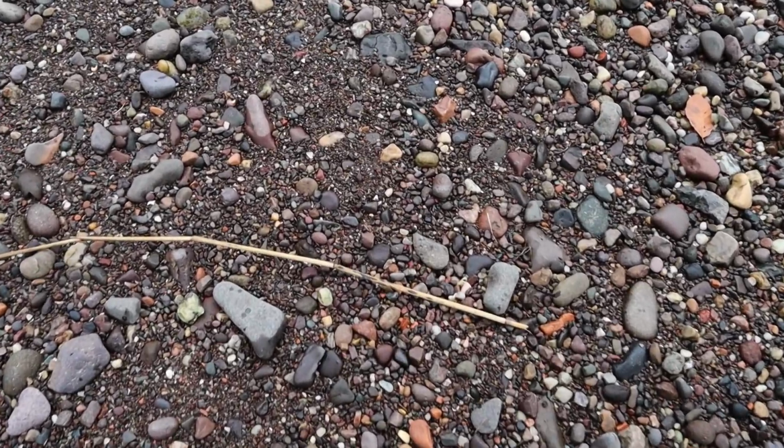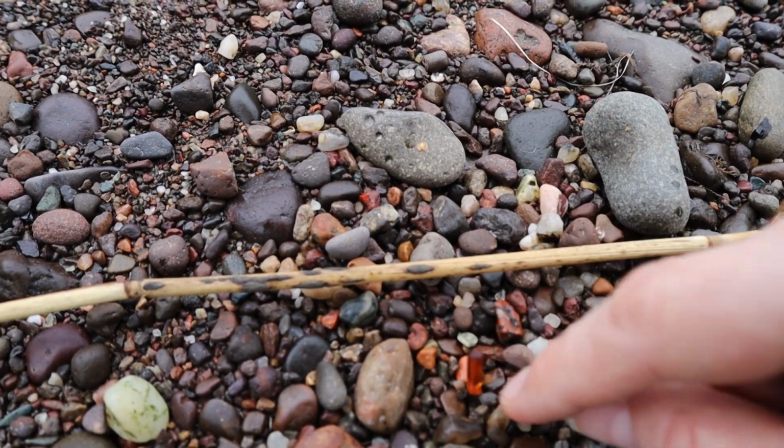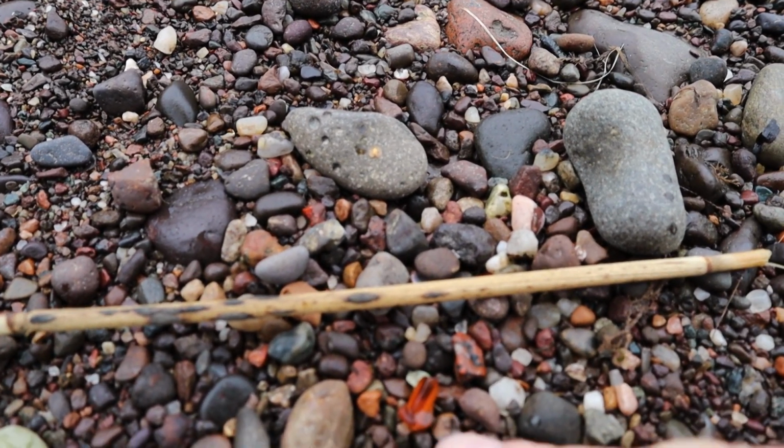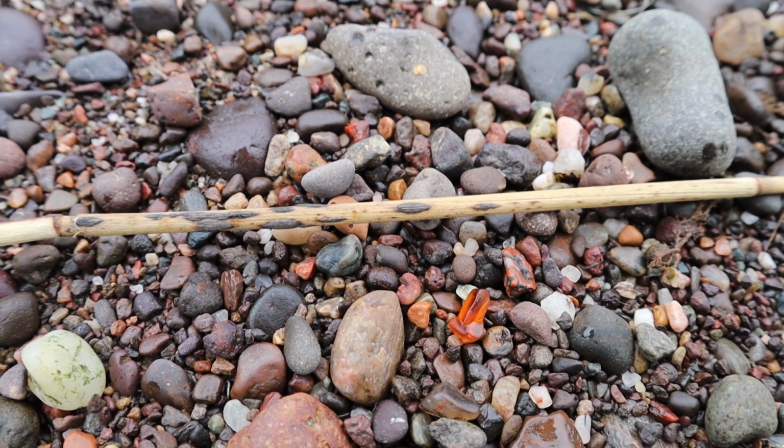Yeah, I just saw something bright red down here. I think it must be glass though. Yeah, this piece. That's a piece of brown glass. I'm going to take that because it's a very, very strange shape. And I think I'm also going to have to pack the camera away. Started to rain.